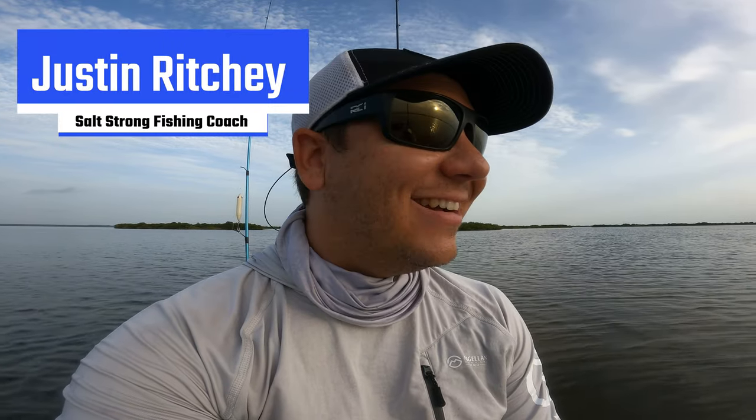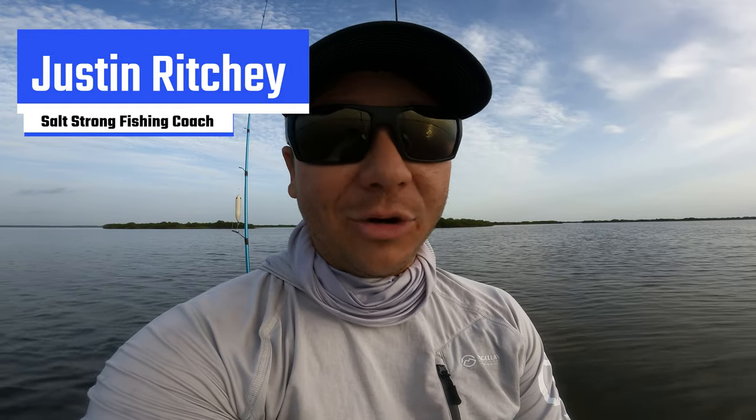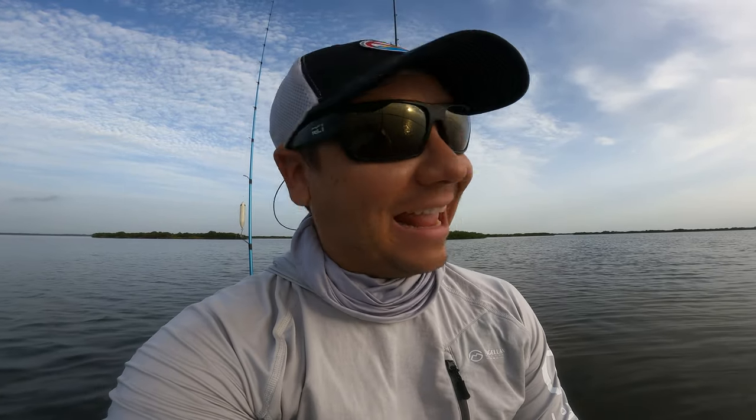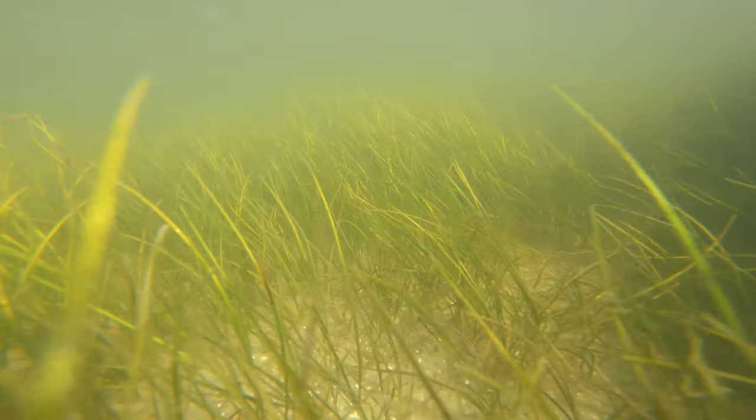Good morning. I am out here in Mosquito Lagoon, and I've got more tailing redfish in front of me. Not only that, the water's clear. And not only that, there's seagrass. And I'm kind of losing my mind right now. It's bringing back memories of what this place used to be like.